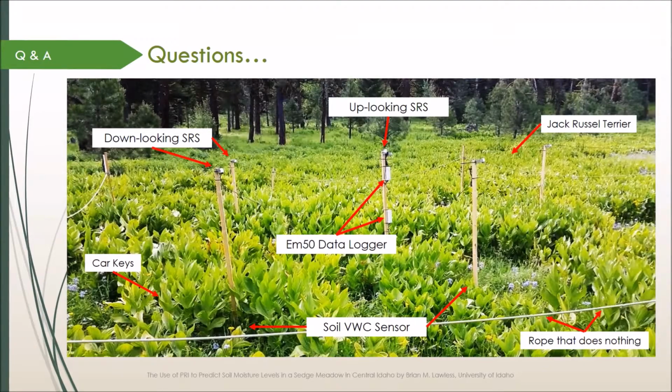Plus, cows pretty much destroyed all of this. Right, I forgot about that. Did you lose your car keys at one point? No, I didn't, but I did occasionally drop a screw or something, and then you just couldn't find it. It was kind of a nightmare. But yeah, that was to give you guys something to look at while we were answering questions.